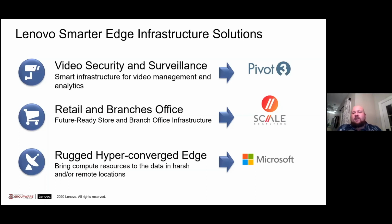So if you're a customer that uses Azure Public Cloud, or you are running existing Windows Server systems, SQL Server, if you're a Microsoft-centric customer, but you're looking to expand that out to the edge, we have a great solution for that now as well.